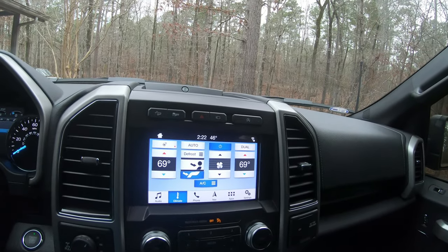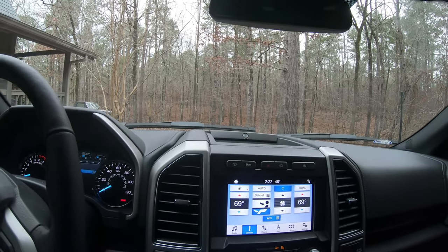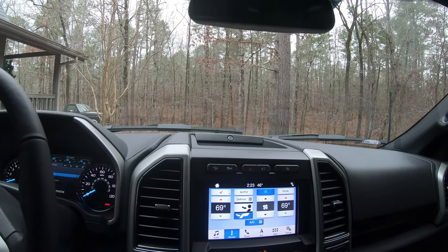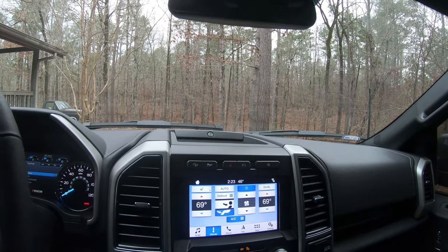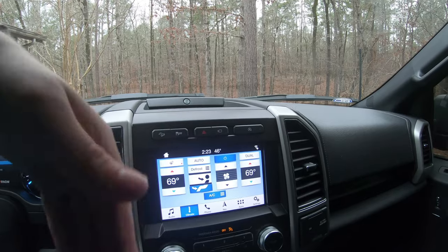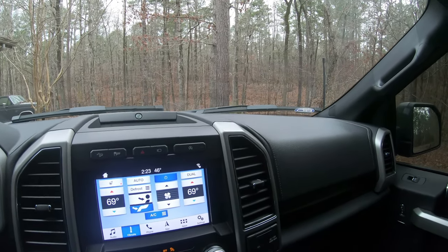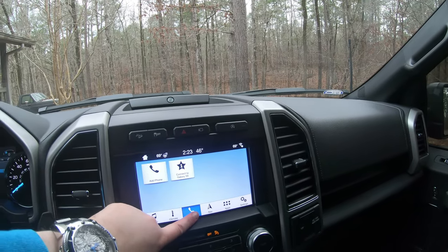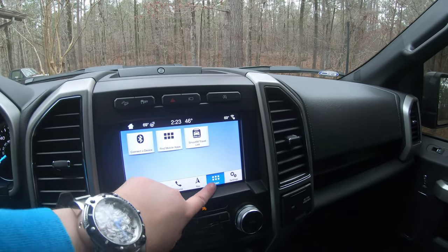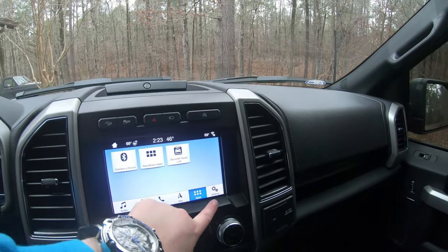Climate, it's basic stuff. Now, this year vehicle did have massage seats, but this particular model does not have that. If you did have it, you would go in through here and it would say advance or something like that and you could easily do it. This doesn't have that, so sorry about that. Connect your phone, iPhone, now, apps. You got SiriusXM, Fire Mobile apps, so if you connect your phone, you can get your apps on there.